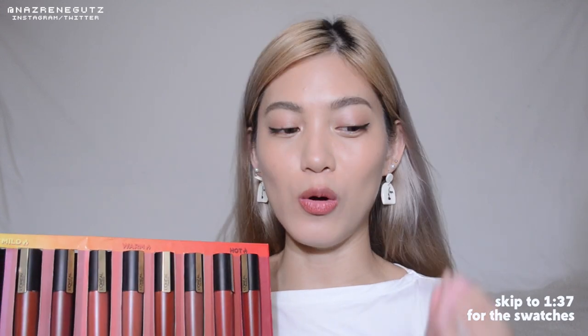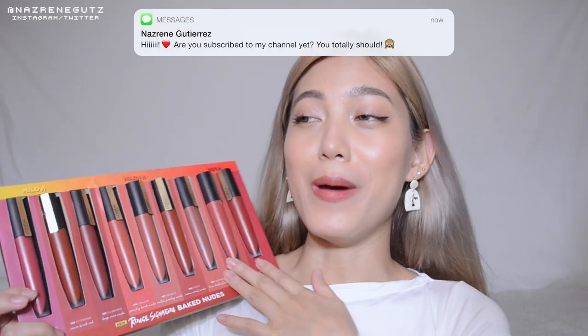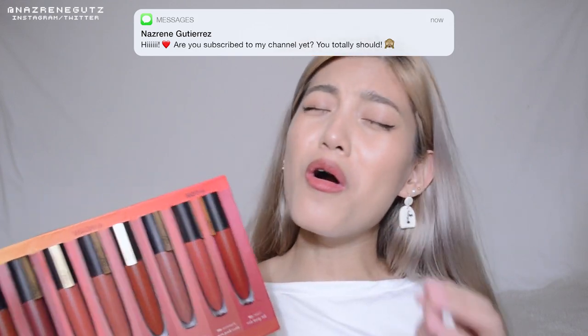You guys. Nung na-receive ko to, swatch ko siya agad sa kamay ko. I'm telling you, sobrang ganda lahat ng shade. Perfect siya sa lahat ng skin tone. Ganito yung mga tipong bet kong shades. And sure akong magugustuhan nyo to.